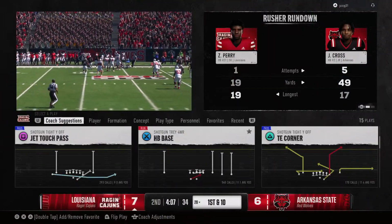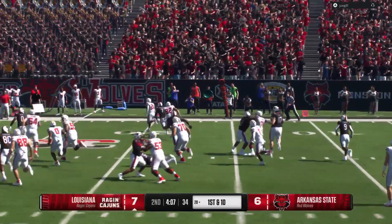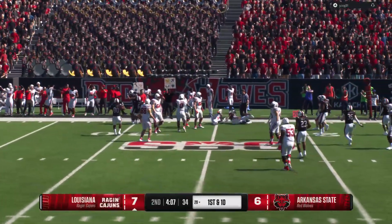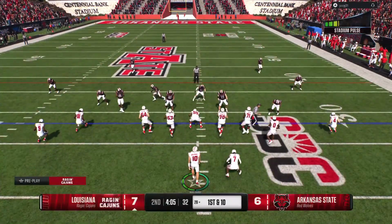Well, and if I'm the defense, I'm making some changes. I'm bringing in more big bodies. I'm playing more aggressive towards the line of scrimmage. I am not going to let them have that kind of drive again. Now on first down from the 28.